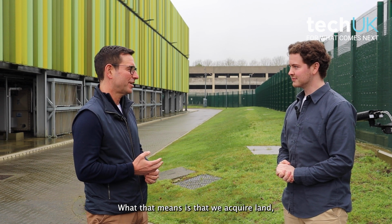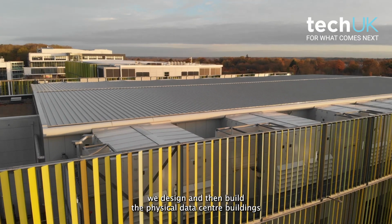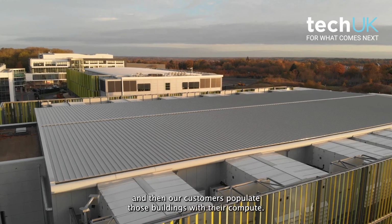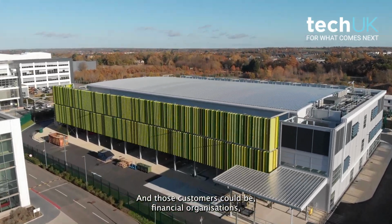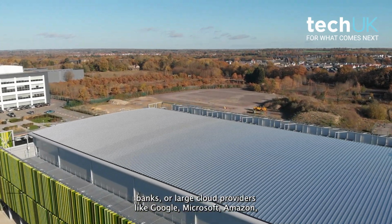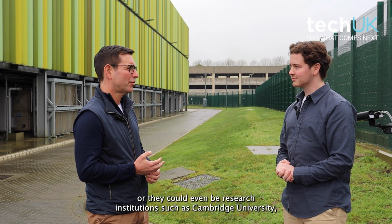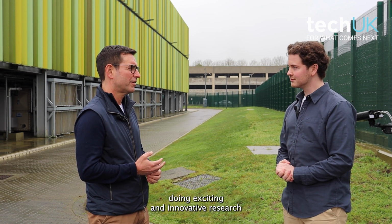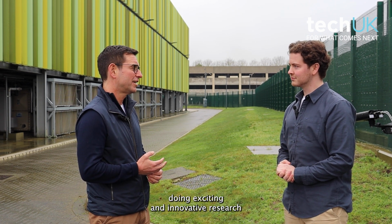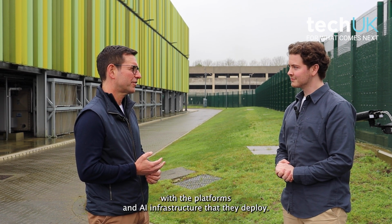What that means is that we acquire land, we design and then build the physical data center buildings, and then our customers populate those buildings with their compute. Those customers could be financial organizations, banks, or large cloud providers like Google, Microsoft, Amazon, or they could even be research institutions such as Cambridge University, doing exciting and innovative research with the high-performance computing and AI infrastructure that they deploy.